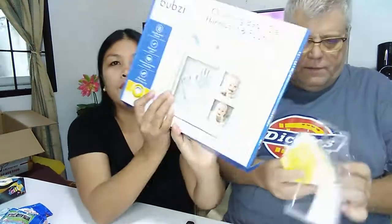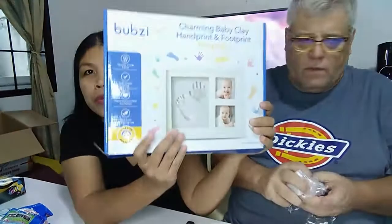It's a whole kit with your clay. Is everything there? So we're not gonna, guys, because what we're going to do is later. So basically, this is how it looks, guys. Oh, I'll show you. I will show them.